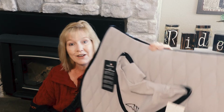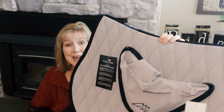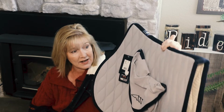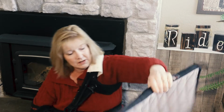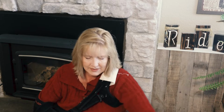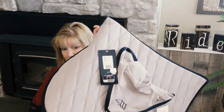So let's continue. Oh my goodness, we have another saddle pad set. Look at that. That is so pretty. And I don't know if I showed you before, but this is the jumping or close contact style of saddle pad, I believe. It looks like it is. I think that was what I told them I rode. So I'm pretty sure that that is the close contact or all-purpose version. I don't think that's a dressage pad.